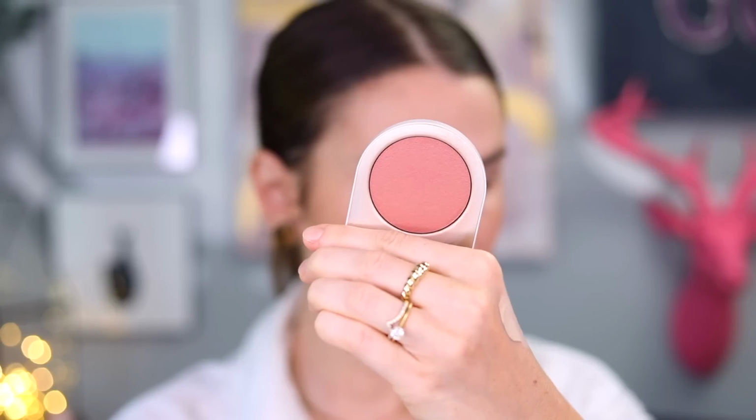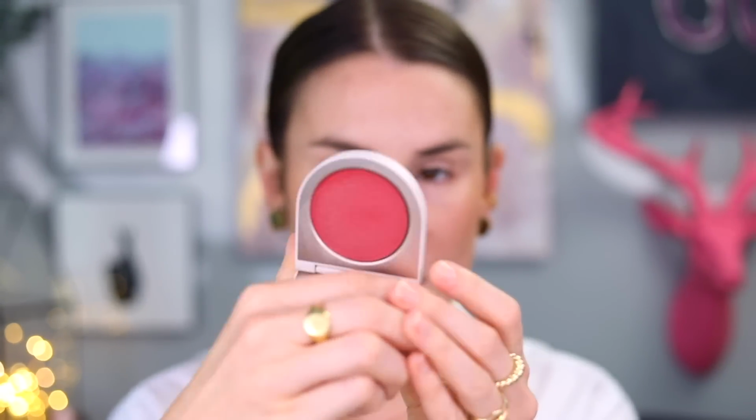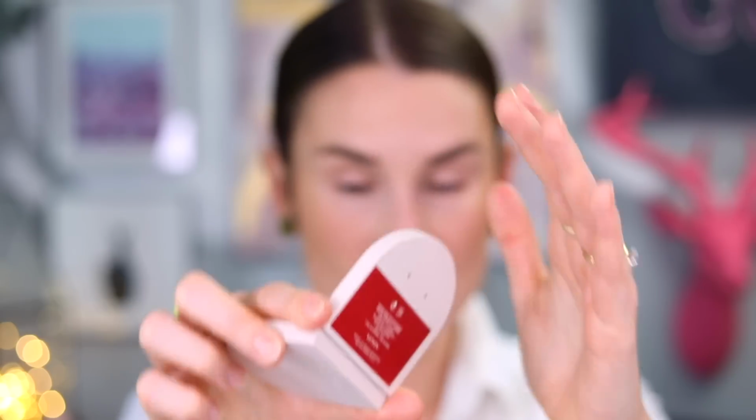Maybe I'll turn this guy down too. What do you think? Is that better? Yeah, now you can really see. And now we will go in with these blushes. So I picked up Heliotrope, which is this lovely dusty rose shade. And I also got Azalea, which is this very beautiful nuanced berry. And it has little pinpoints back here, so that you can actually punch the pan out and it is replaceable.